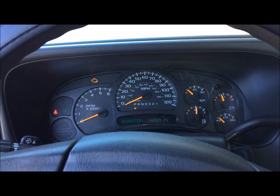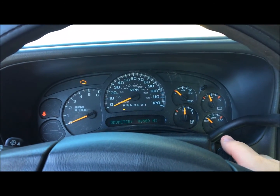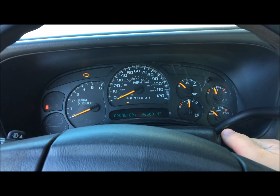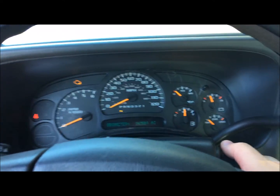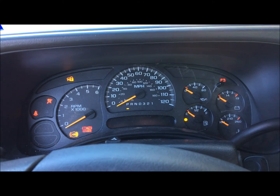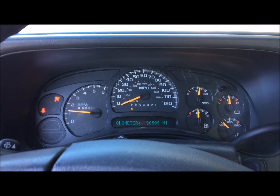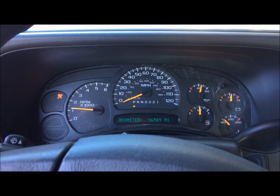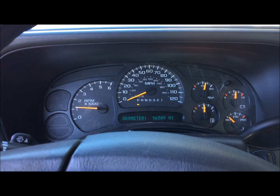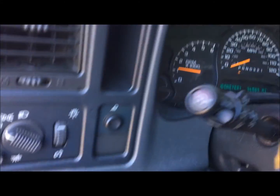If you've seen my update video, you might have known that I put Flowmaster dual exhausts on it, so it definitely does sound nice when it starts cold. So anyway, let's go ahead and start it. See what I mean? It just sounds beastly. Very nice. So I can show you under the hood.